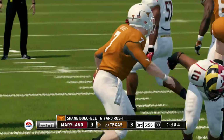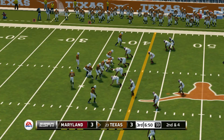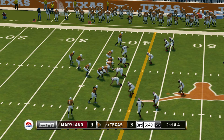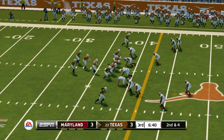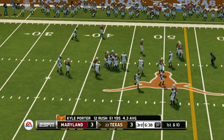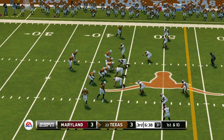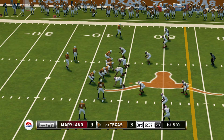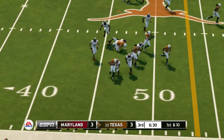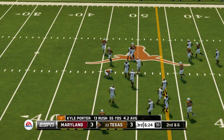Nice run up the middle. Call it a gain of 7 yards. That'll make it second and four. After a nice run up the middle, they go to the ground game. Looking for the corner. Nice run there. That's a gain of 4 on the play. That makes it 2nd and 6.